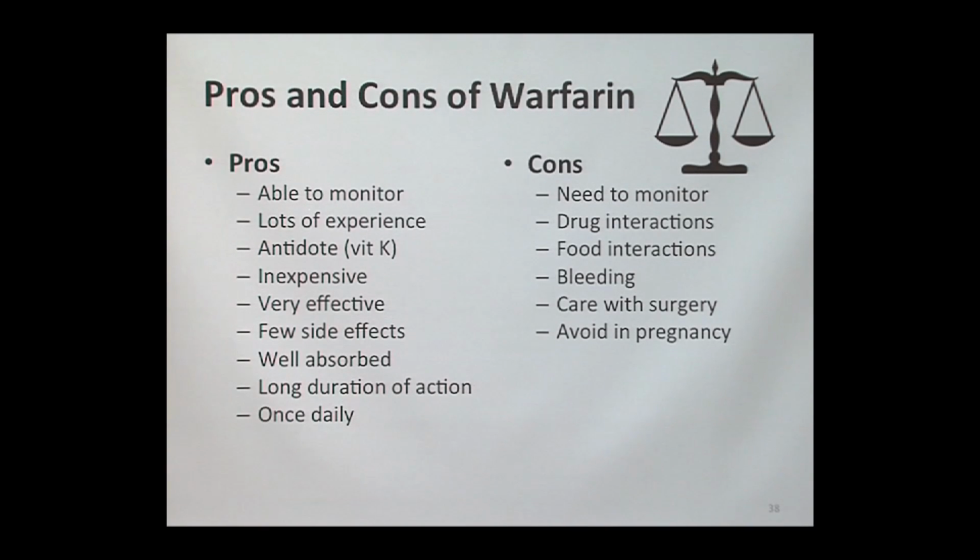Some of the cons is that you do need to monitor it. So we need to see you periodically. And for most patients, that's not too bad. We get to know each other. You get to ask questions. There are drug interactions and food interactions, and there can be bleeding. And you shouldn't take it if you're pregnant, because it may have an effect on the fetus. And you need to use it carefully or be aware that if you need any kind of surgical procedure, it may need to be interrupted.